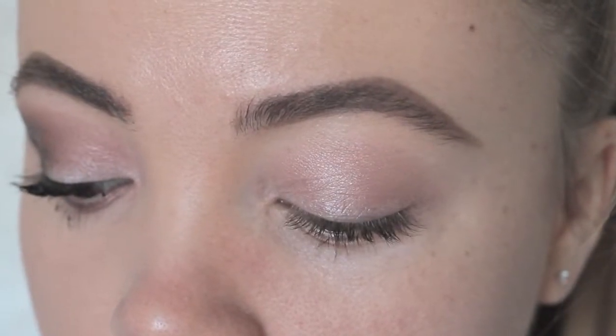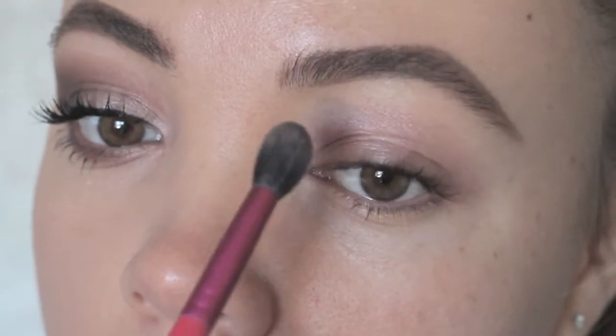I'm starting out by covering my entire face with Smashbox Photo Finish Foundation Primer, just using my foundation brush. I'm then going to cover my entire eyelids and a little bit under my eye with NYX Eyeshadow Primer. It is so important to prime your eye before applying eyeshadow. It is absolutely everything, and I don't think I could wear eyeshadow without doing it.